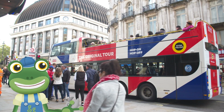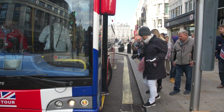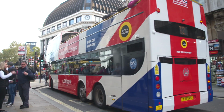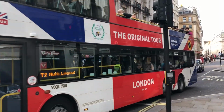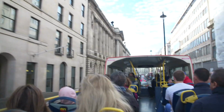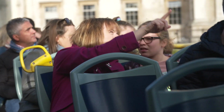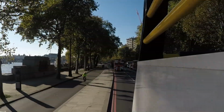Every year, around 1 million people from all over the world come to London and take a sightseeing tour with the original tour company. Each bus has its own tour guide who teaches the passengers all about special places in London and about the history of this amazing city.